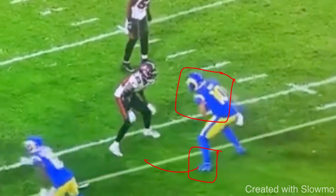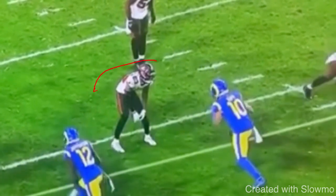Now, a wide step release is for when you want to take an inside release on a route, but he's running an outside breaking route like a corner route. So why would he want to take the inside release? That's where we get into everything with this guide. Because if he's outside shade on this DB, what does that usually mean? That usually means that he's trying to protect the outside. That's how you have to think. There are so many different releases you can use, but you have to know the right situation for it. It's based on the coverage.